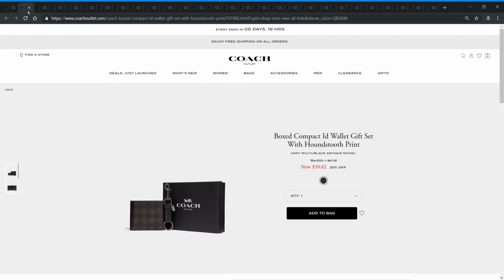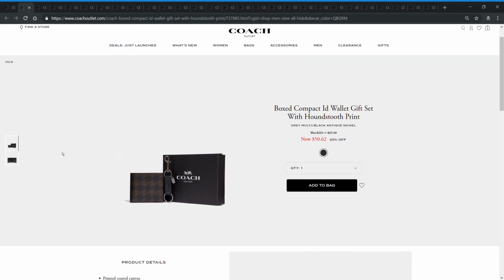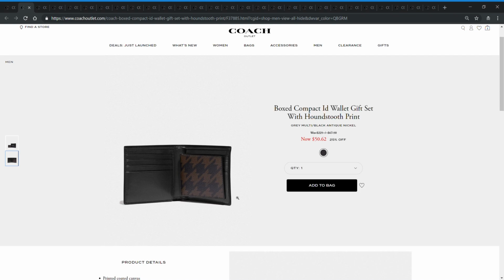So next is an array of a bunch of different wallets. The first thing I wanted to point out was that the Coach Outlet has these boxed gifts that I think are really cool. They come in a nice gift box already for you. This one is like $50, so depending on how much you want to spend on the person, that might be a little pricey. But it comes with a wallet.